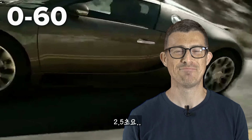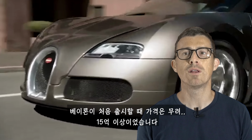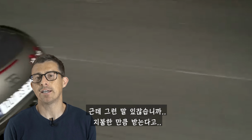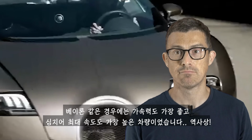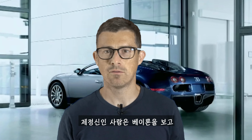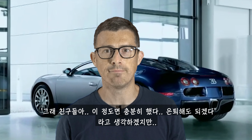2.5 seconds. Madness. But all this engineering didn't come cheap. The Veyron cost more than £1 million when it was new. But you know what they say? You get what you pay for, right? And with the Veyron, you got the quickest accelerating car in the world and the one with the highest top speed ever. So probably worth £1 million if you've got £1 million to spare on a car. Any sane person would look at a Veyron and go, right lads, I reckon we did a good job there. We can all retire. But not Bugatti.